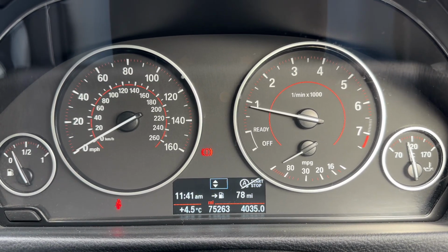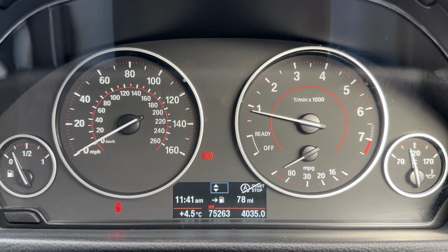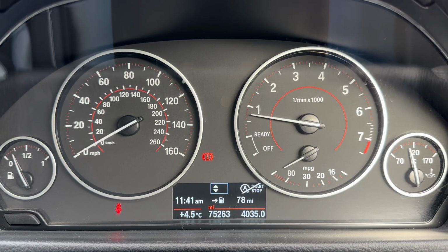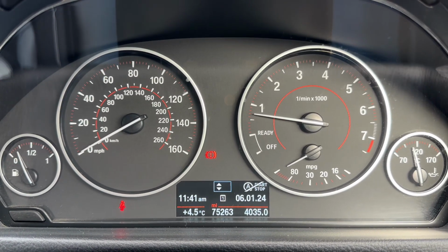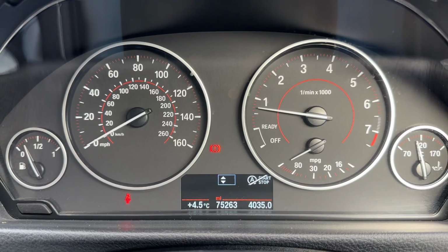On the far left-hand side, we have the fuel gauge. We then have the speedometer, the rev counter, and the coolant temperature gauge. In the centre, at the bottom, you can see the total miles for this car. They are 75,263. You can change information displayed directly above that by pressing a button on the end of the indicator stalk. And then you eventually get back round to the beginning again. Lots of bits of fuel economy and trip computer information, as you can see.